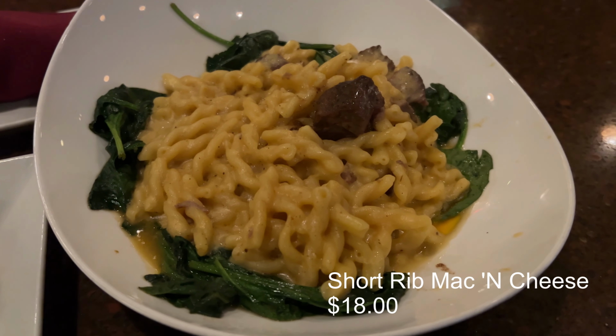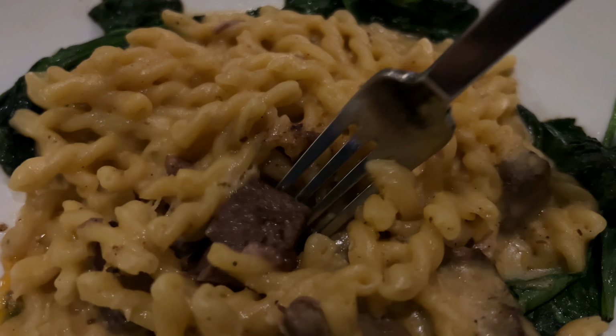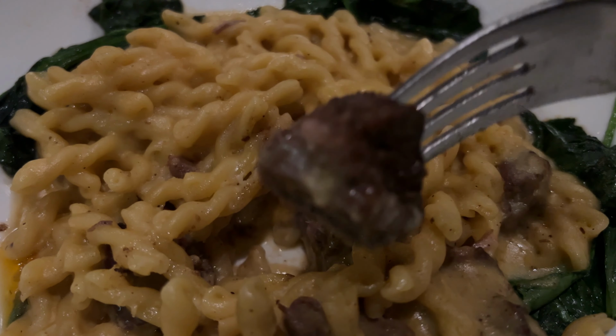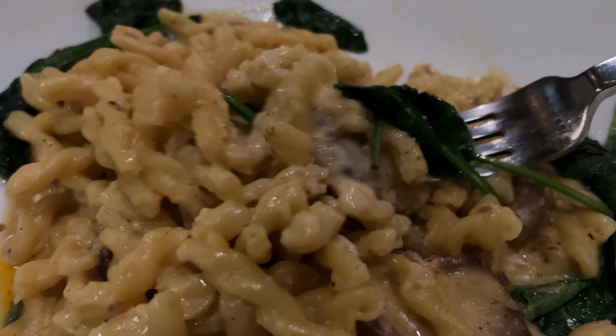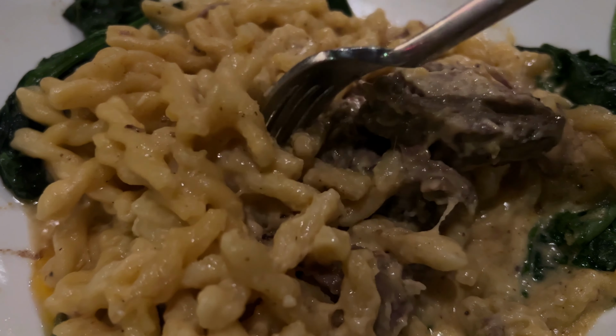And for an appetizer, we got the short rib mac and cheese for $18. This comes with tender, slow roasted short rib beef, fresh sauteed spinach, and gemelli pasta. And the cheese sauce is made out of sharp cheddar, Gouda, Parmesan, and garlic. This spiral tube-shaped pasta absorbs and holds the sauce really well.